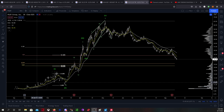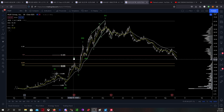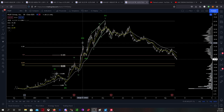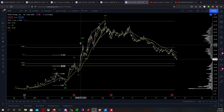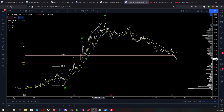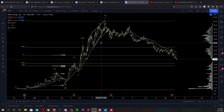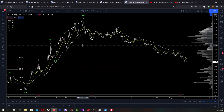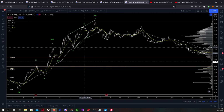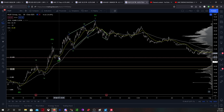So what I see is we have a 1, 2, right? Then we have a 1, 2, 3, 4, and a 5 for the third wave. We get some sort of an ABC into the 4, and we get a 1, 2, 3, 4, 5 for an ending diagonal. And what you'll notice here, the reason this is the telltale sign that it's an ending diagonal is that each succeeding wave is shorter than the previous.